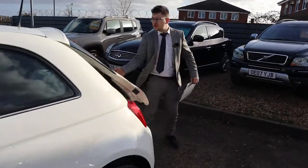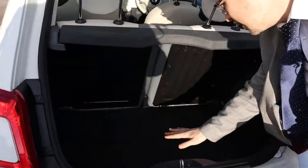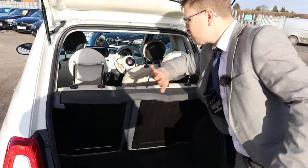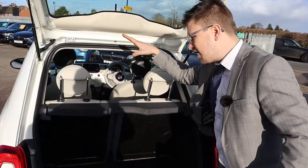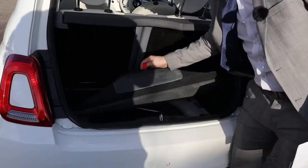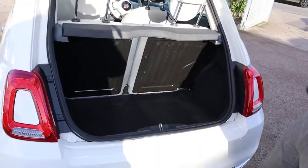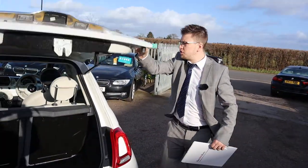Massive amount of boot space, despite the fact that it is a very small car. The reason I say that is because it's quite deep. This can be taken off, and those rear seats can be folded forwards as well. It's surprising how much you can fit in these cars. Underneath the carpet, you've got room for a spare wheel as well. Very light boot.